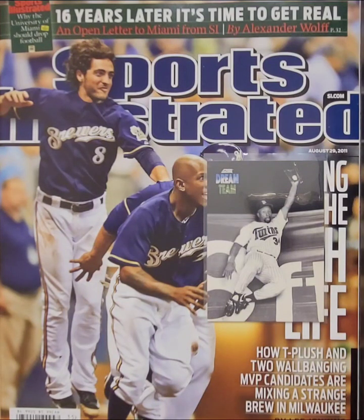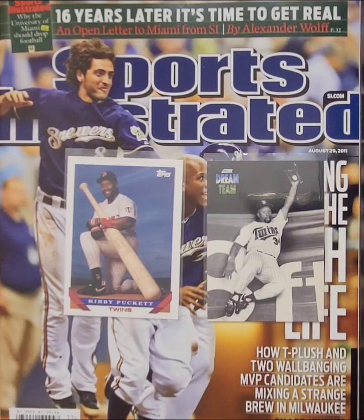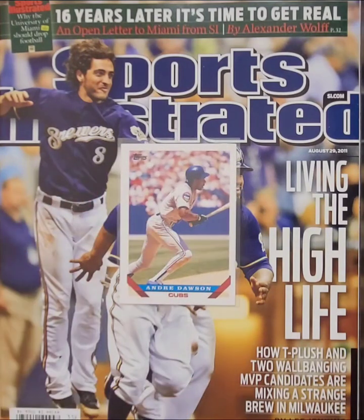And then there was a great shot on the 93 Topps base card for Kirby with the oversized bat. Everybody loves a good oversized bat card. And then another one from 93 Topps, one of my favorite sets, and this one is Andre Dawson, Hawk.